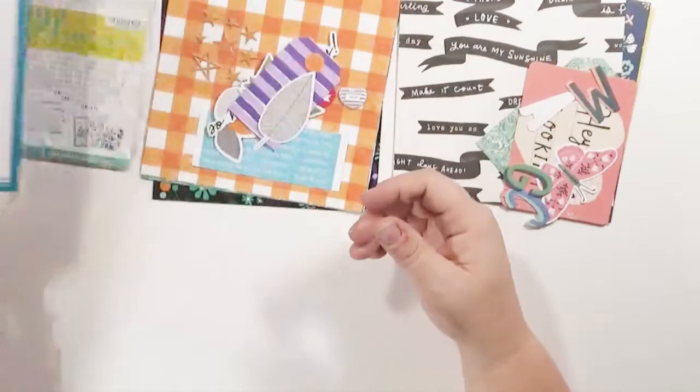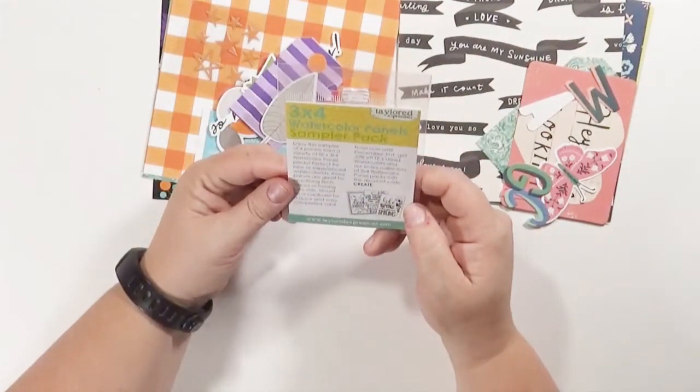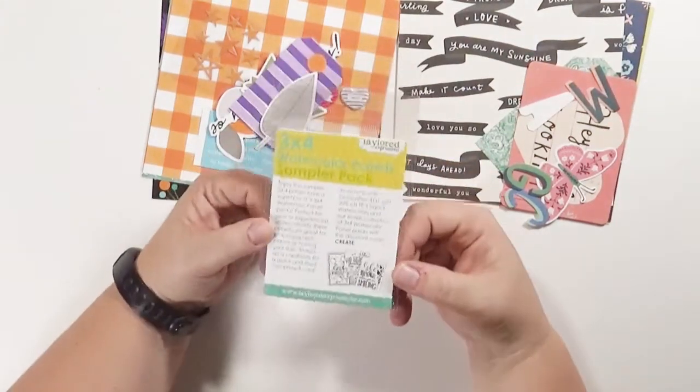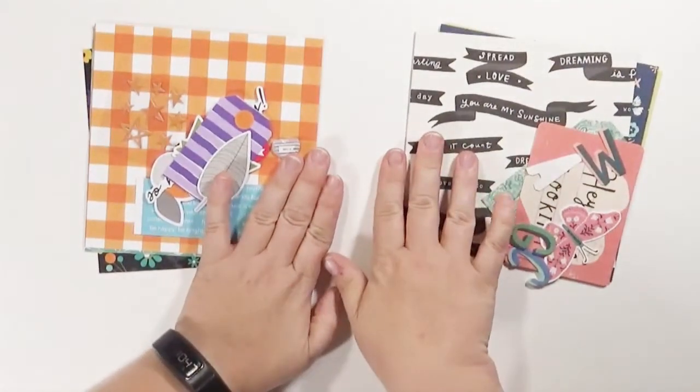From Tailored Expression, we've got a 3x4 watercolor sampler pack. There's 4 panels of watercolor in here, so you can give watercolor a try. And then as always, there's 2 paper lines. So let's start with this one first.